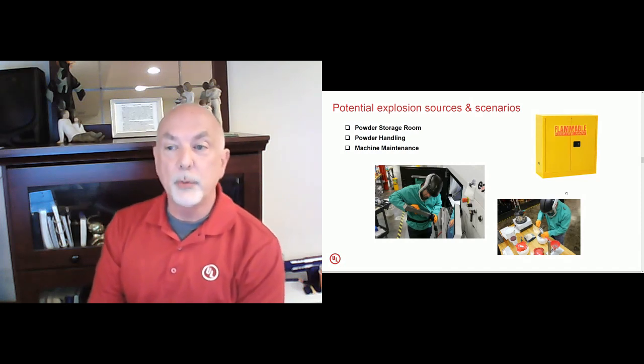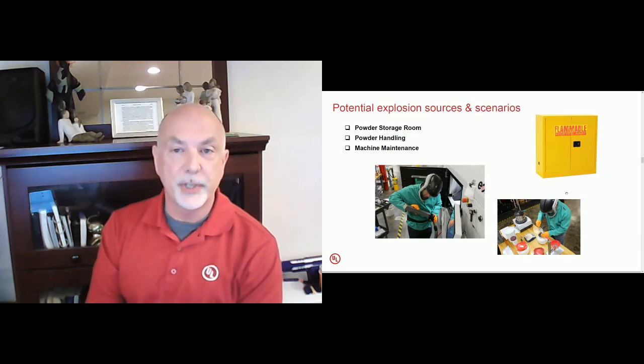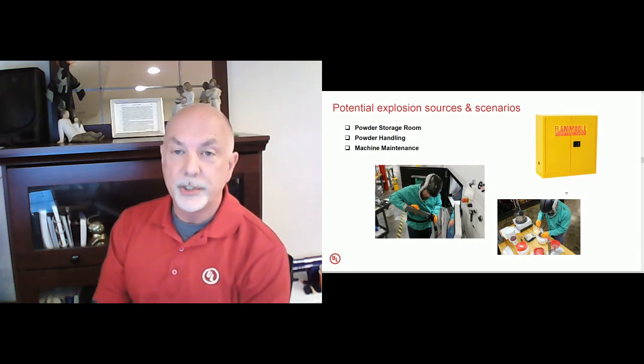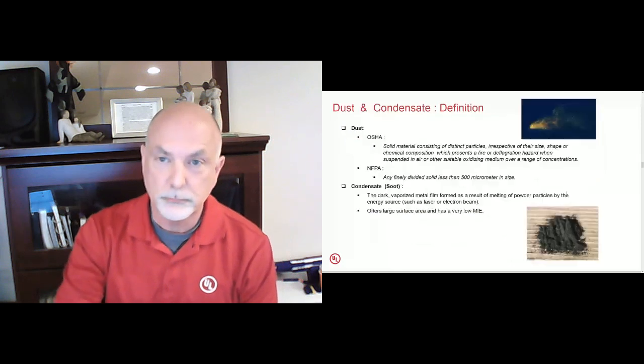Certainly in powder handling, when you load and unload powder from machines, a lot of this is done manually, and there's certainly a risk there. Some of the technologies do a much more automated powder handling process than others, but in the end, sooner or later, you're probably going to have to open up the machine and take powder out or put powder in. And finally, machine maintenance. One of the major areas we're seeing some of the challenges is when you're servicing your machine. You're exposing yourself to materials and risks because of the methodology of handling those materials and the risks that come with that.